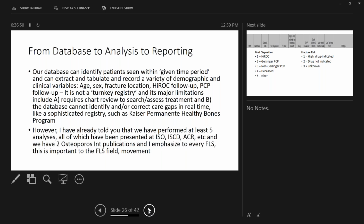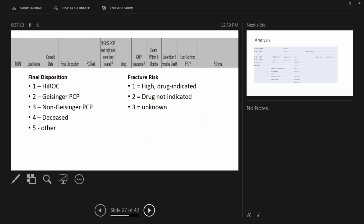Now, this is what a typical spreadsheet looks like, and I've just expanded on what our disposition and fracture risk is. So I have a record number, a name, a consult date. Final disposition: we know they were either seen in High Rock, they're followed by one of our primary care docs, they've decided to be followed by their primary who's out of our system, they are deceased, or we subsequently learn that they're deceased when we try to enter the record. And then there's an other category. Fracture risk: we want to identify in those patients followed in our system whether the primary care treatment gap is better or worse, so we always look at that. We look at drug.